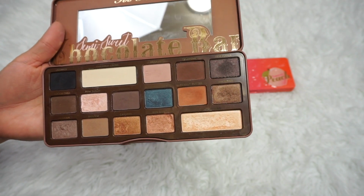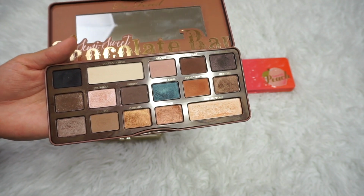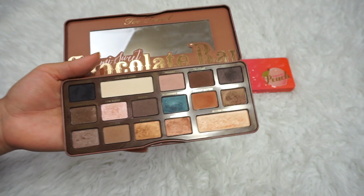But I do use it. So far, this palette does still work for me. It's really pretty. I do like it. And it still, oh, yes, still smells like chocolate.